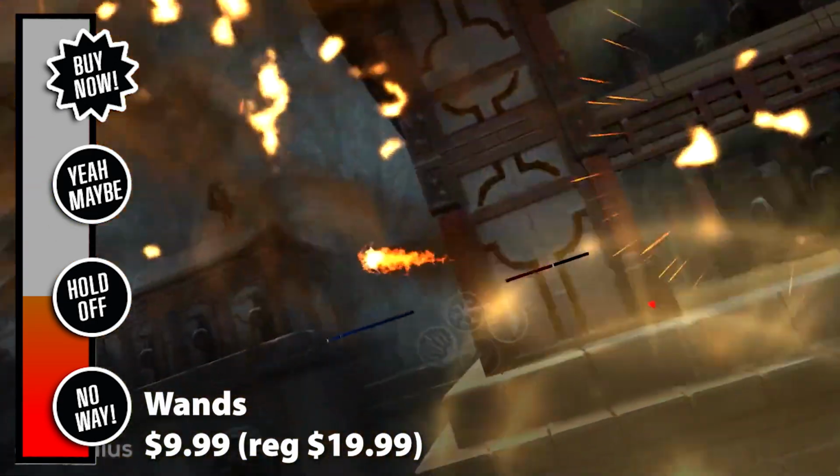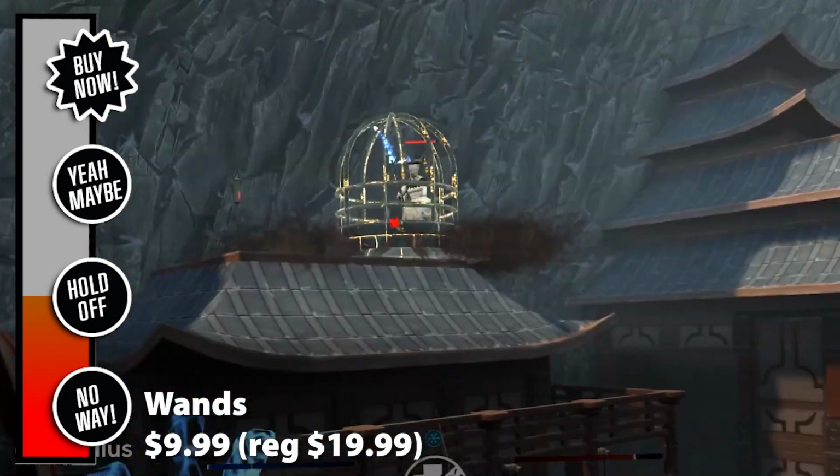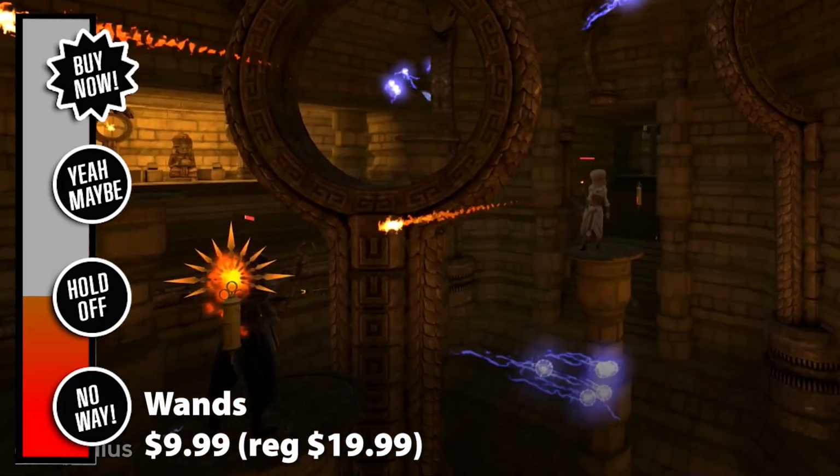Every time I drop into Wands to give it another chance, I come away disappointed. It's a 1v1 spellcasting game, but the node-to-node teleportation absolutely kills any enjoyment I should be having.